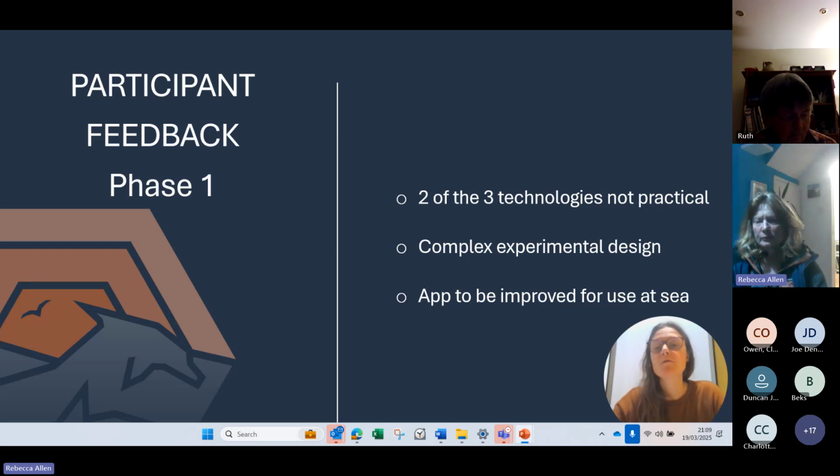The second comment that was really important is that the experimental design was complex. It was not practical for the skippers to have to change the combination of devices placed on their gear every lunar cycle. It was really time consuming. And finally, the app needed to be more flexible and more practical to be used at sea. For example, we had comments about being on your own on a boat while you're fishing, having gloves on, wet hands, making it really hard to use the app on the spot to report what they're doing.